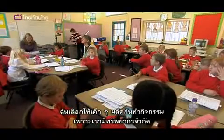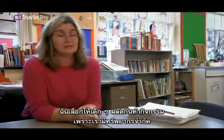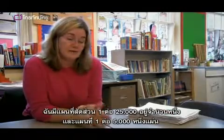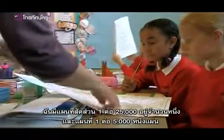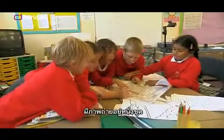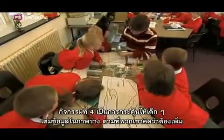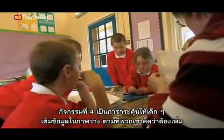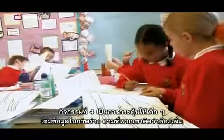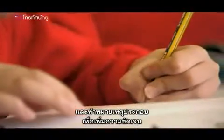I chose to do round robin of activities because of the limited resources that were available to me. I had a finite number of 1 in 25,000 maps. I had 1 in 5,000 map, and I had a set of photographs. The 4th activity, the children were encouraged to complete areas of their field sketch that they felt they could put more information in and to annotate them more clearly.